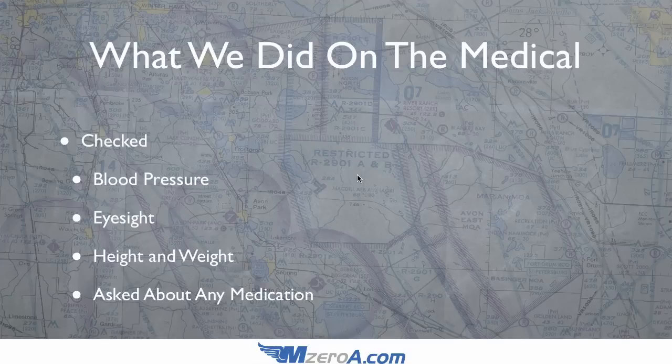We started off, of course, chatting about flying for quite a bit. And then we began the actual procedure. He checked blood pressure, eyesight, height and weight, and asked about any medication. I have a clean bill of health, not on any medication or anything like that. A fairly younger guy, so the medical was a very quick and to-the-point kind of process.